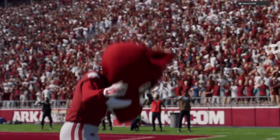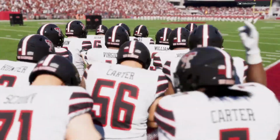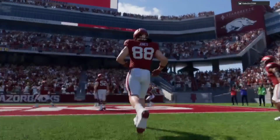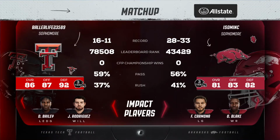Welcome to Reynolds Razorback Stadium, home of the Arkansas Razorbacks. As we'll see, the number 25 team in the country, the Texas Tech Red Raiders, taking on a team from the SEC, the Arkansas Razorbacks. For EA Sports College Football, Reese Davis with you alongside David Pollack and Jesse Palmer. And guys, can't wait to get this one started.